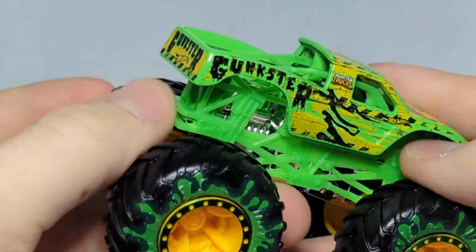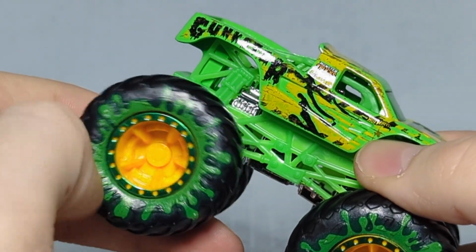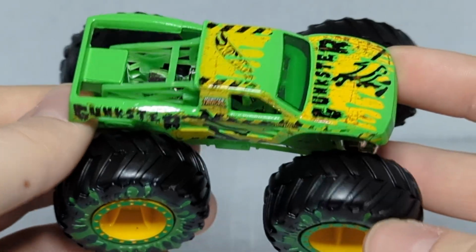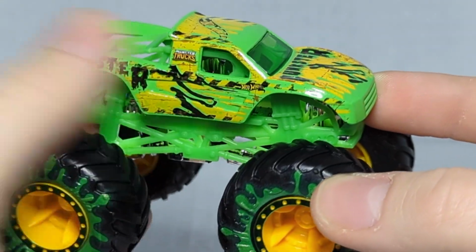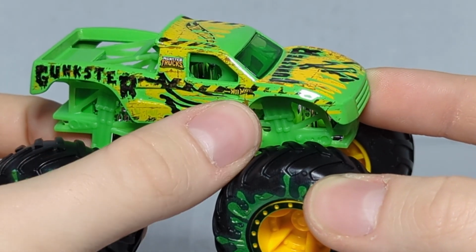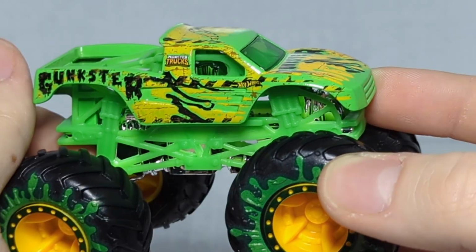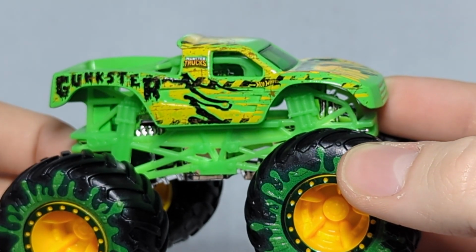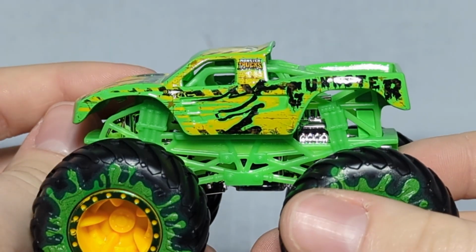Got a toxic green body, toxic green roll cage, chrome chassis, black tires with yellow rims, and emerald bead locks. We also have nice toxic slime splatter painted on the tires as well. One of my favorite details about this truck is that slime splatter. So we have, just going down the side here, the Gunkster logo. We have Hot Wheels Monster Trucks, the Hot Wheels logo in black, caution tape, and then a Hot Wheels logo spray painted on in black. And then this whole thing is meant to look like a yellow trophy truck that was covered in slime. That was what they were going for. And you can see it's a very damaged truck as well, with all the little scuffs and bruises and stuff.